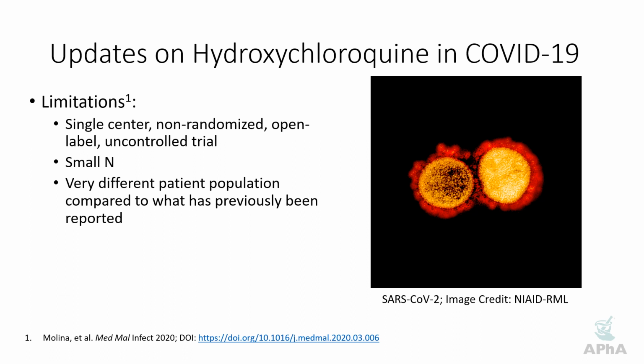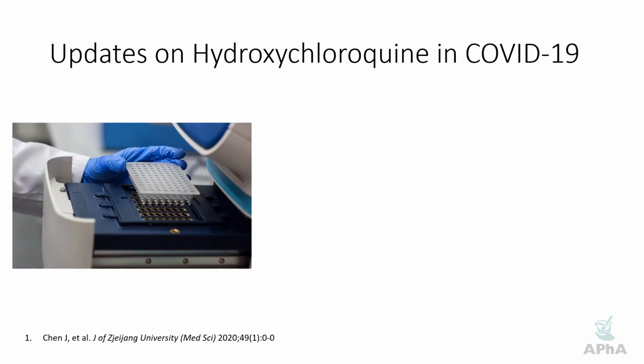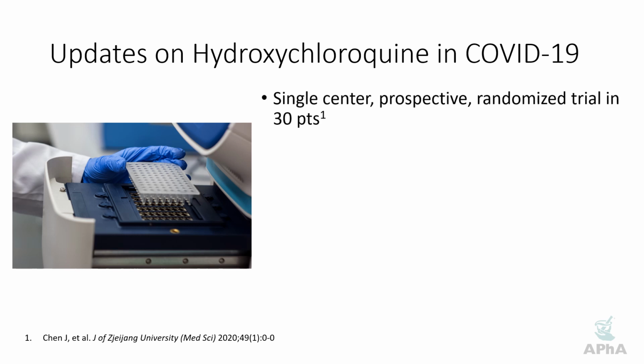So we have to keep that in mind as well. All right, well, let's run through one more study for today, and then we'll pick up the rest on Monday. So this was a single-center prospective randomized trial in 30 patients. So for the first time now, we're in a prospective randomized setting, so that's exciting.